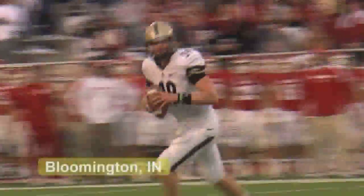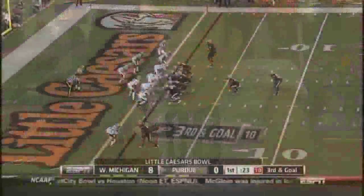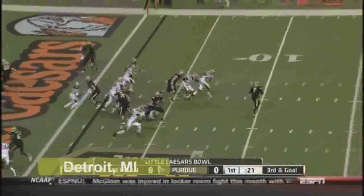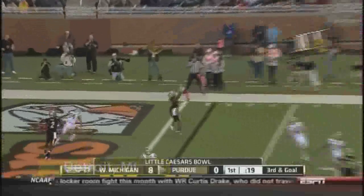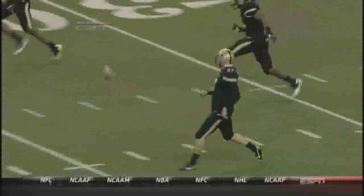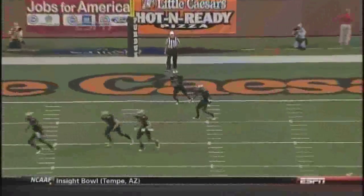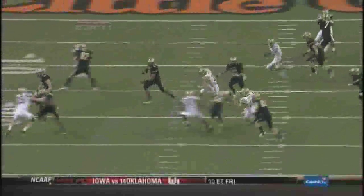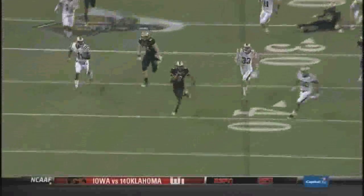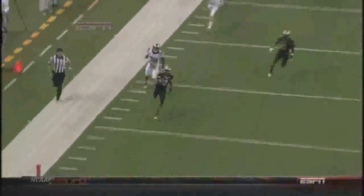The football team reclaimed the Old Oaken Bucket with an exciting 33-25 victory at IU. The victory propelled the Boilers to their first bowl game since 2007, the Little Caesars Pizza Bowl in Detroit. Purdue recovered 2 onside kicks, and Raheem Mostert returned a kickoff 99 yards for a touchdown as the Boilers claimed the 37-32 victory over Western Michigan.